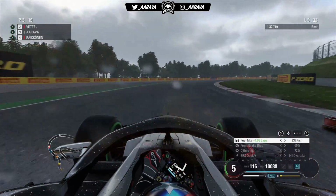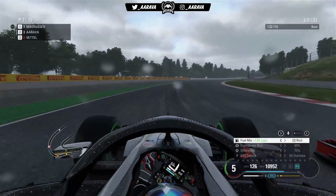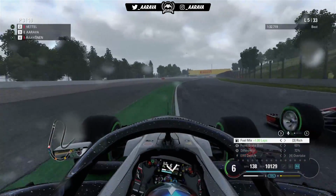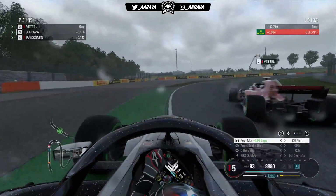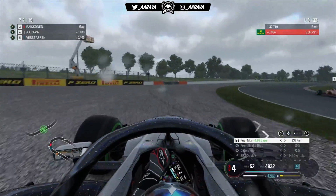round the outside of turn 3, trying to find the grip, but here goes Vettel trying to squeeze us. He's actually made contact with us. I said it's all getting very, very frosty now with Sebastian Vettel. We go to sector 2 and he defends his line on the outside. I'm not ready for it, and we lock up.